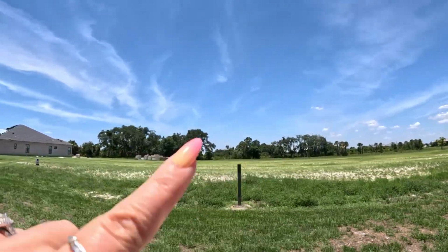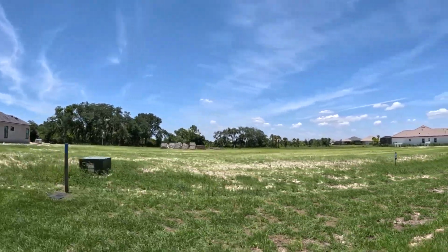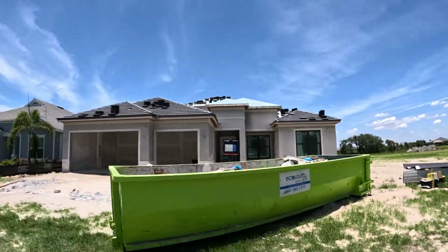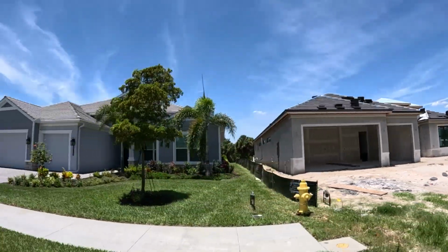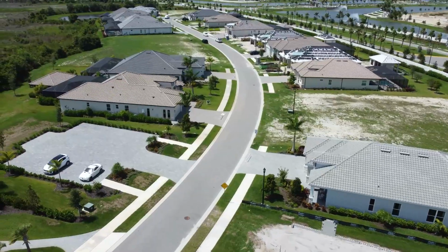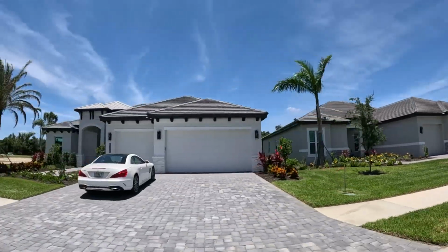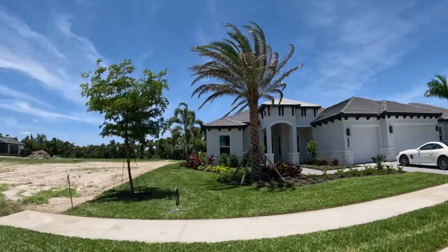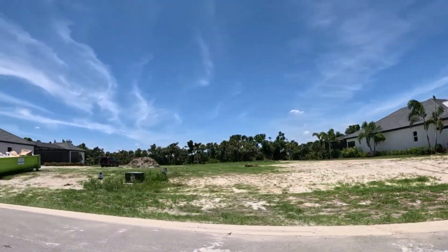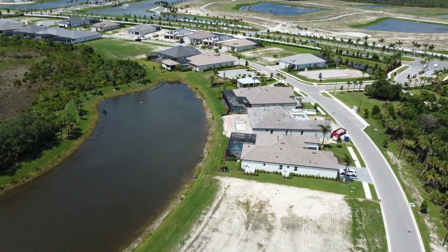So all of these lots are going to be conservation. That's conservation back there. Actually, there's some water back there too. You just can't see it. So all these lots in here are up against the conservation area, but there are some homes, as you saw when we first drove in, that are up against the wall, and on the other side of that wall there is a road. So we're always going to show you the good, the bad, the ugly. If you don't mind a road, they have lots available for you. But no, they have plenty of conservation lots.